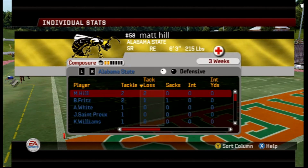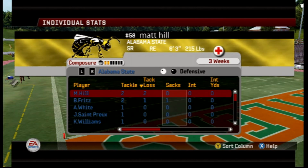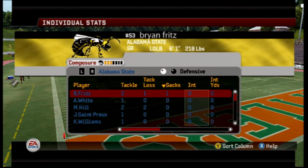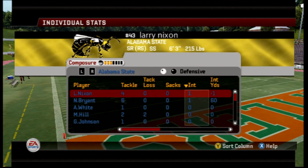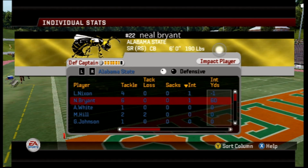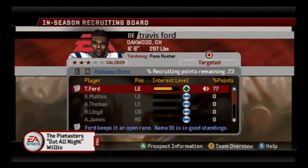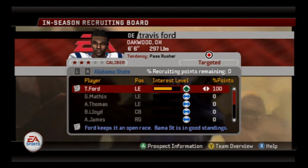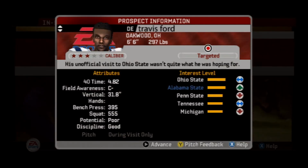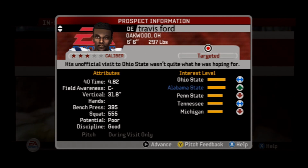And then the defense. Oh man, look at that. See, Matt Hill is out for 3 weeks. He's 6'3" and weighs 215 playing defensive end. Yeah, we're going to have to recruit some bigger defensive ends in the offseason. And then what can you say about Neil Bryant and Nixon? Neil Bryant gets another pick 6, and then Nixon gets another interception. And then look at this. Travis Ford put us in his last 5, and we've moved up to 2nd on his list, right behind Ohio State.